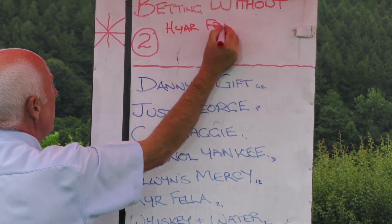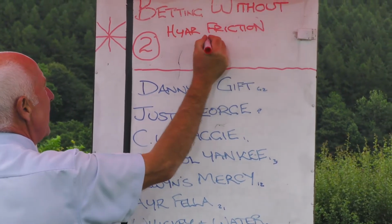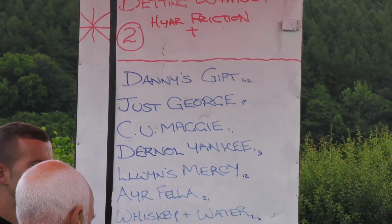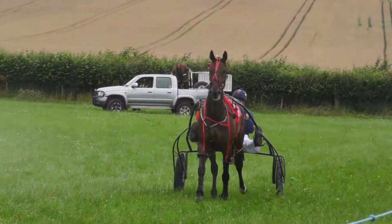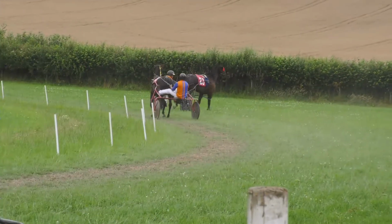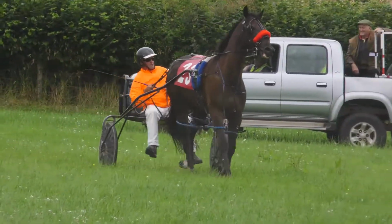Journal Yankee, Journal Yankee. Oh, that's a good horse. Third, off 10 yards in one, running at the roll. 27 Air Fella, and he's second in the 6 furlong last Saturday, closing with every stride.